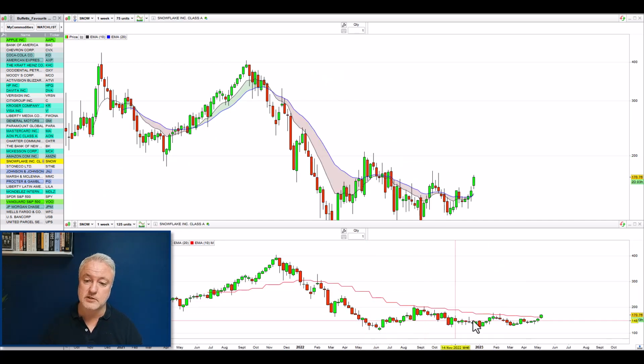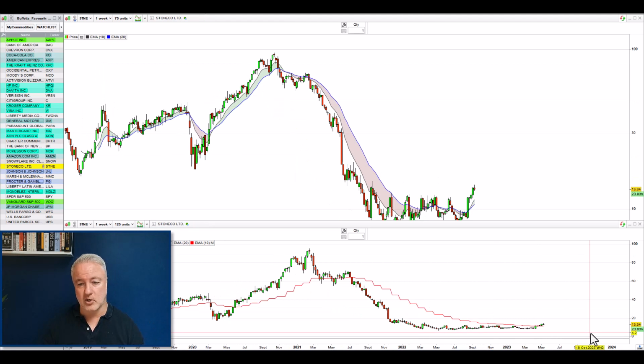Snowflake's interesting to me because it's not really been a great performer, but it is looking bullish. It's looking as though it's starting to turn up and go higher. So that's interesting, but the history doesn't look good. This one as well, also not looking good. I mean, if you look at it going back to 2019, there's not much happening there.